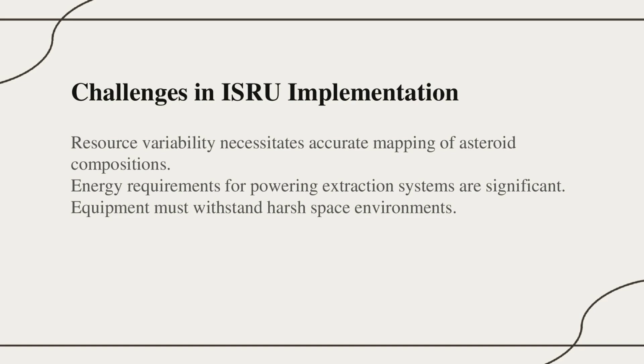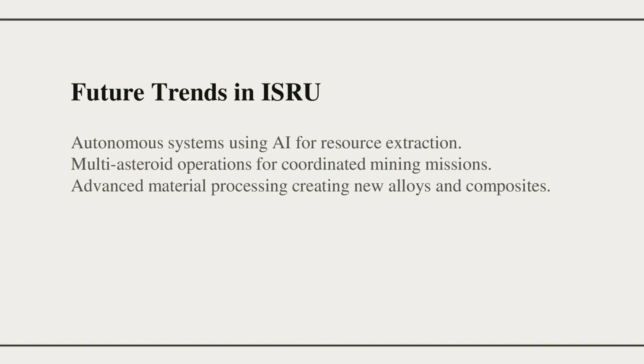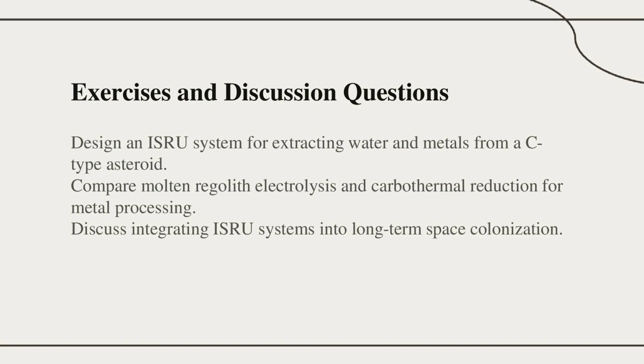Well, for starters, it could significantly lower the cost of space exploration and development. Right now, launching materials from Earth is incredibly expensive. Right. By using resources found in space, we could build and operate in space a lot more efficiently, opening up new possibilities for research, exploration, even commercial ventures. So it's like bootstrapping our way into space.